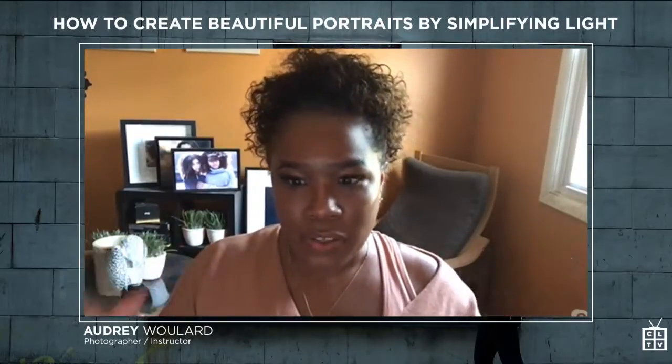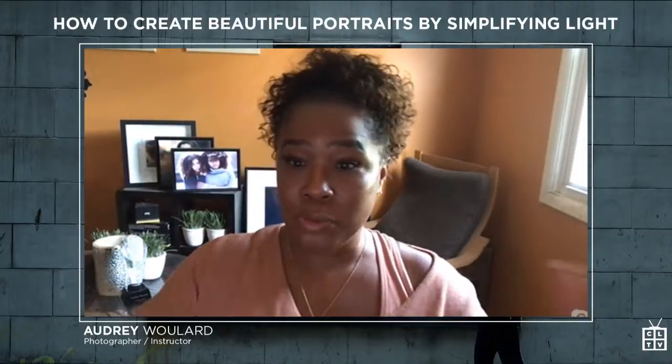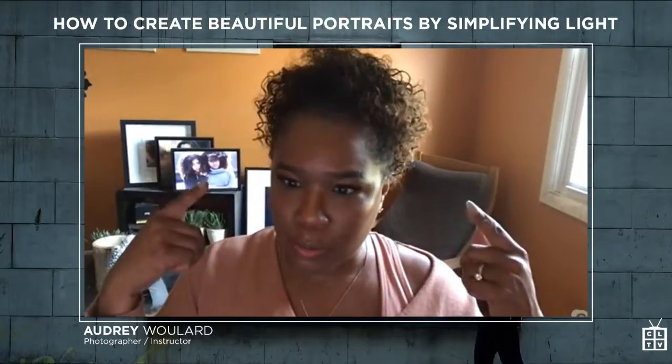So if I don't put everything out there, like, hey, this is a beautiful flower bed and we see this beautiful statue, they can envision it a little bit. But in my settings, no one can envision it unless I tell them. So, yeah.